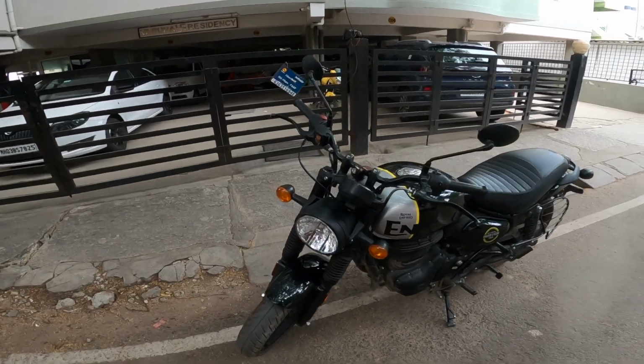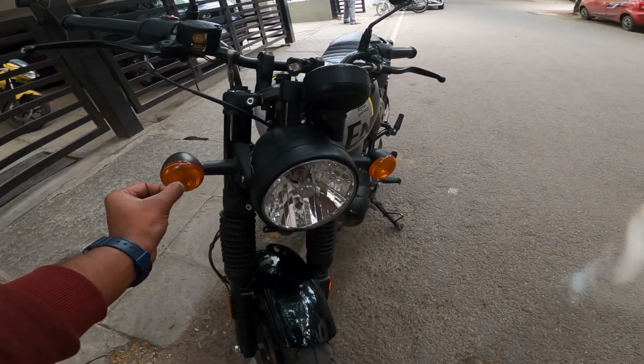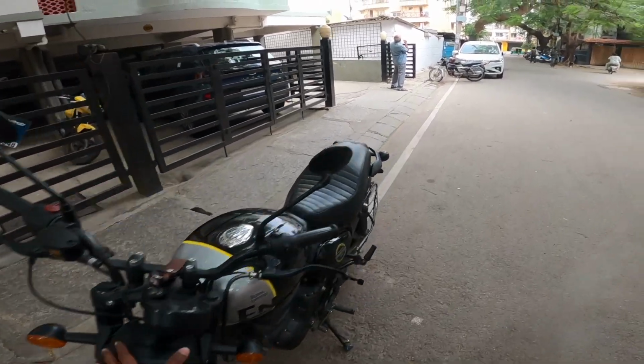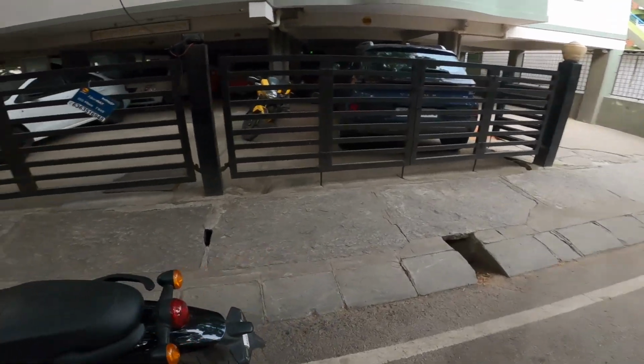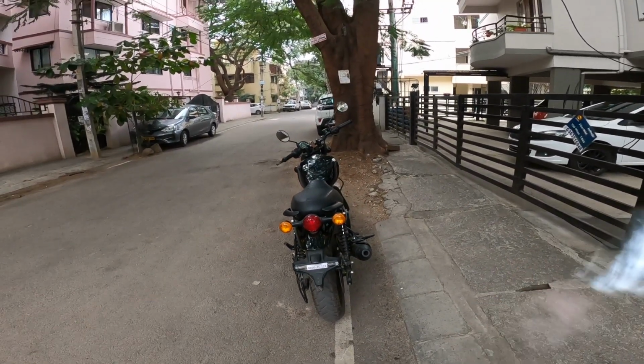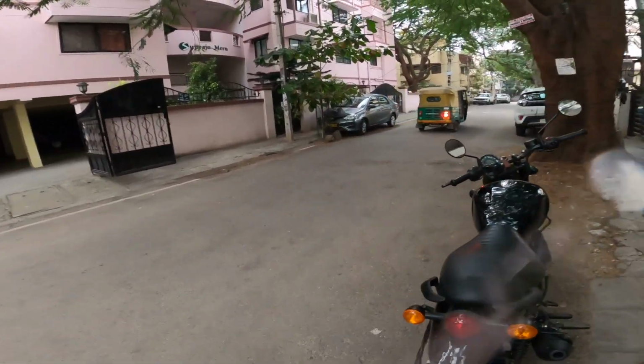And I would be really happy if they had LED lamps here instead of traditional non-LED lights. That is something I notice even at the back. But again, as I told, it has still got a good amount of Royal Enfield character in this motorcycle, but with lots of modern layers added to that.